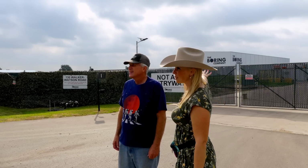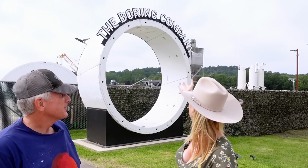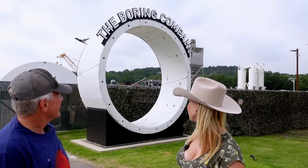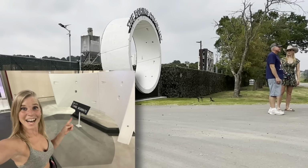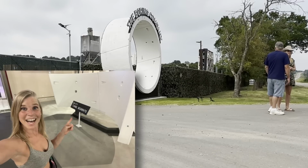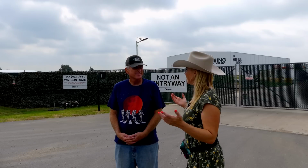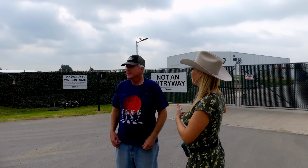This is not an entryway, but it looks like the main entrance in a way because of the tunnel segment. And they have another one of these on display in Vegas at the Resorts World. They have that tunnel segment on display, but yeah, let's talk about this side of the factory.